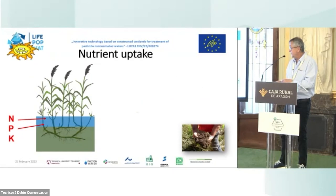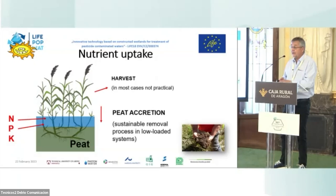They're also useful for nutrient uptake. So we're treating polluted waters, like domestic waters that have a lot of ammonium, nitrogen, phosphorus. They can uptake some, but of course we have to harvest them. But in cases like the ones we have in our project, in LIFEPOPWAT, we don't have a lot of nutrients. So this is a very sustainable process because we just get beta creation that can help remove the HCH.